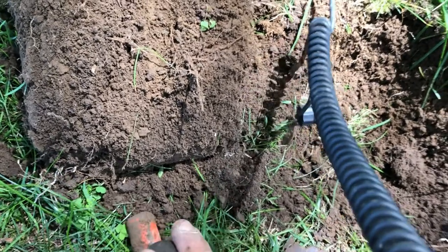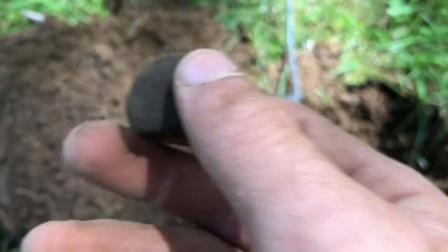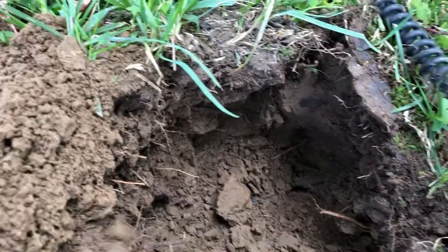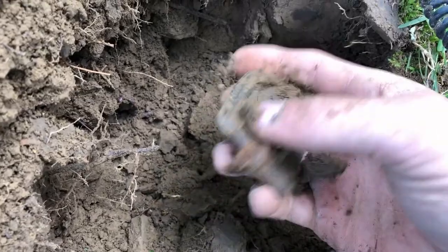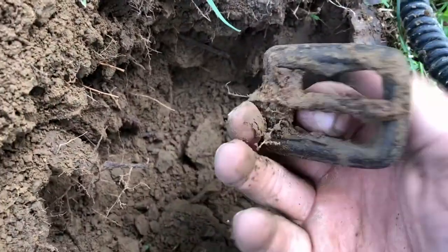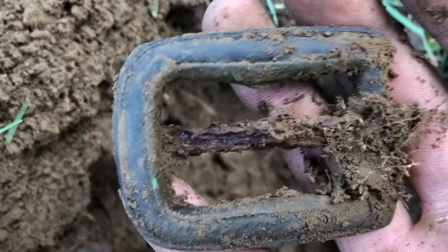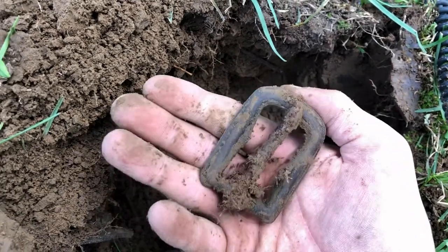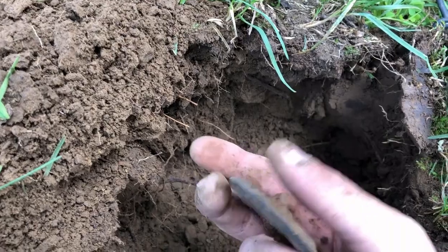Another thing I'm not sure of. Looks old. Okay, I wasn't expecting this to be too great of a signal, but I see something old down here. It's another buckle. It's got some pretty good detail, nice color to it. Alright, let's go find another.